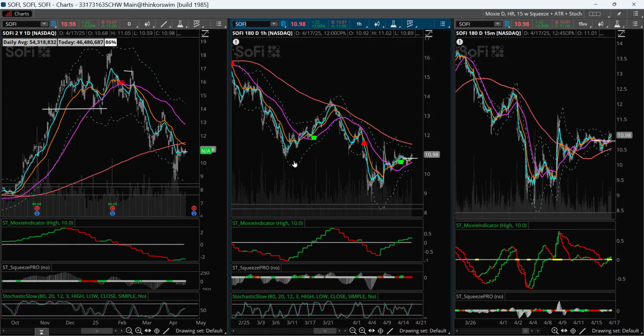And if you look at the hourly chart, price down, Moxie indicator up, Moxie indicator green. I think this is going to start holding the hourly 50. And if it does hold and the market goes up, then this could go up like that. I don't exactly know where, but I do think these things are going to start moving to the upside.